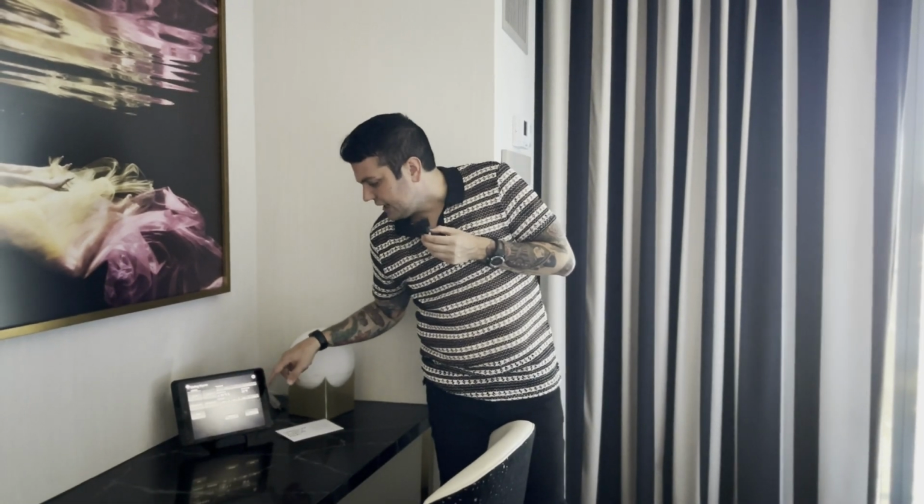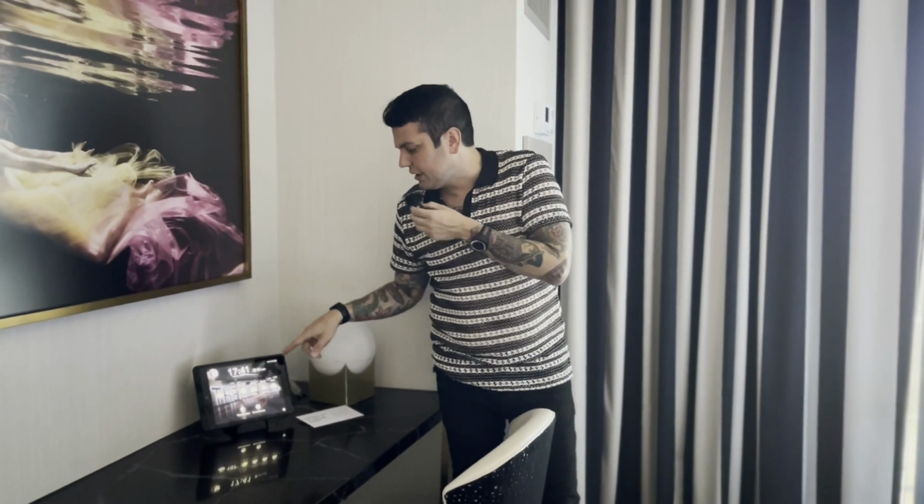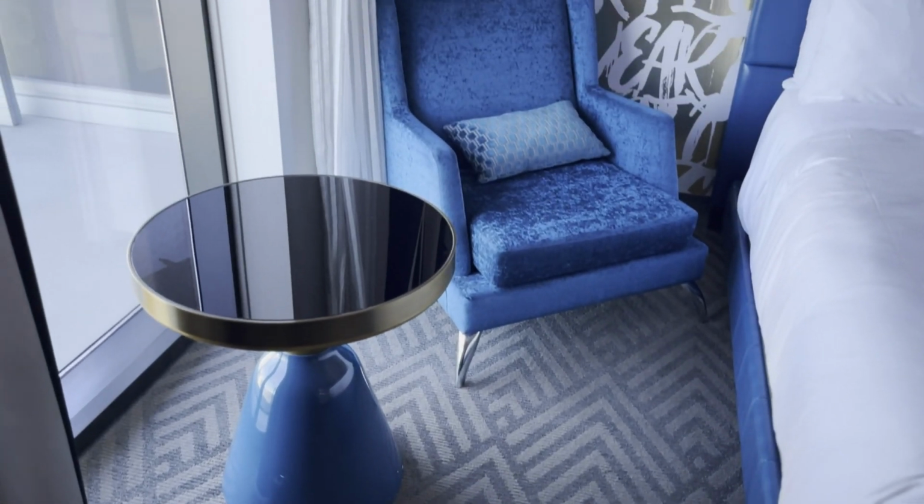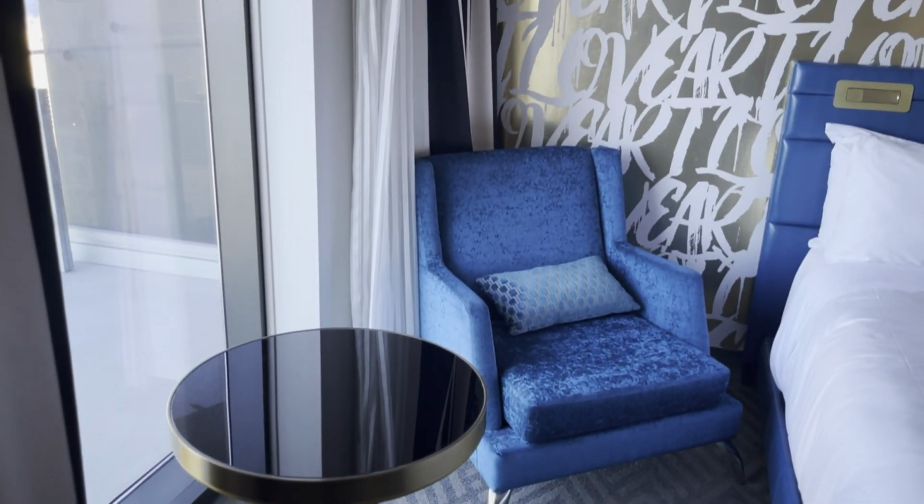So that is nice to have as well. Too bad there's not an option on here to unlock the bathroom though, because we are still locked out. This little sitting area is nice too. I do love this blue tone in here. The blue against the gold, it is very of a certain era.